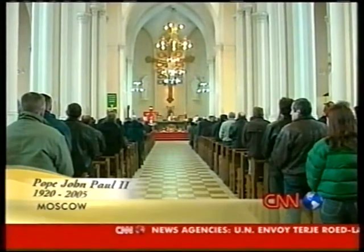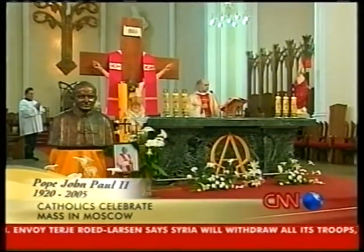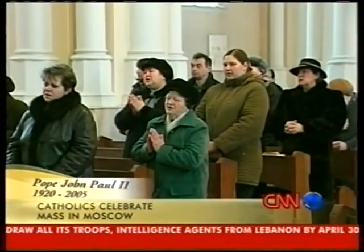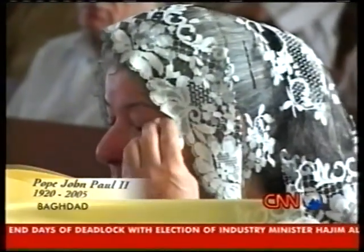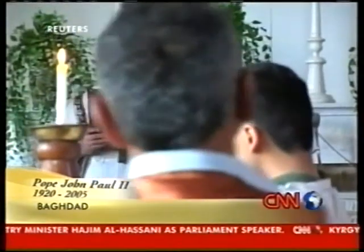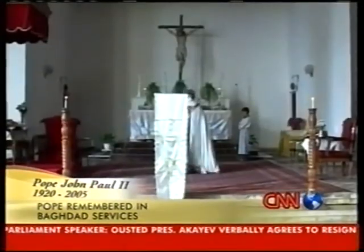Hundreds of people celebrated Mass at Moscow's main Catholic cathedral just a short time ago. In a statement, Russian President Vladimir Putin described John Paul II as a wise man who worked tirelessly to bridge the gulf between the Roman Catholic and Orthodox churches. Former Soviet leader Mikhail Gorbachev, the first Soviet leader to meet a pope, called John Paul the number one humanist on this planet. The Pope was firmly opposed to the latest U.S.-led war in Iraq, and he was remembered there in services in Baghdad. There were not many people present for the Mass at the Church of St. Joseph, but the emotion was heartfelt. This was a Chaldean Christian church.